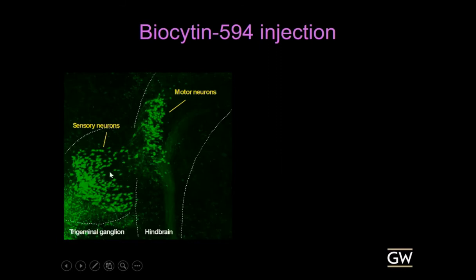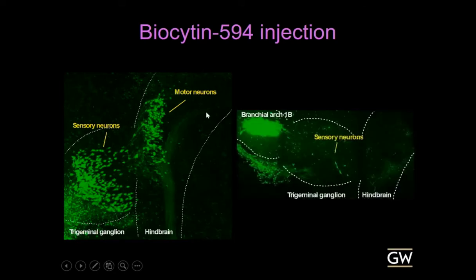Another thing is that the sensory axons go to the hindbrain and bifurcate very nicely there, going directly toward the target. Here is another example of an injected embryo, and you can see that the axons are labeled very nicely from the injection site, and the dye goes to the cell bodies of sensory neurons, and you can see the axons going to the hindbrain. So by now we have developed a technique, and we're ready to look at axonal growth and pathfinding.